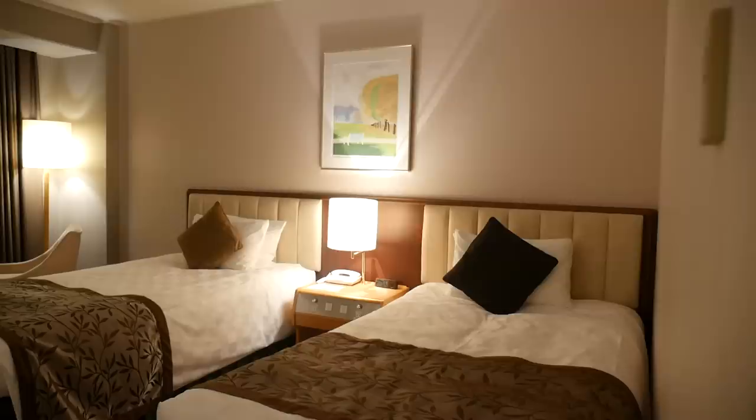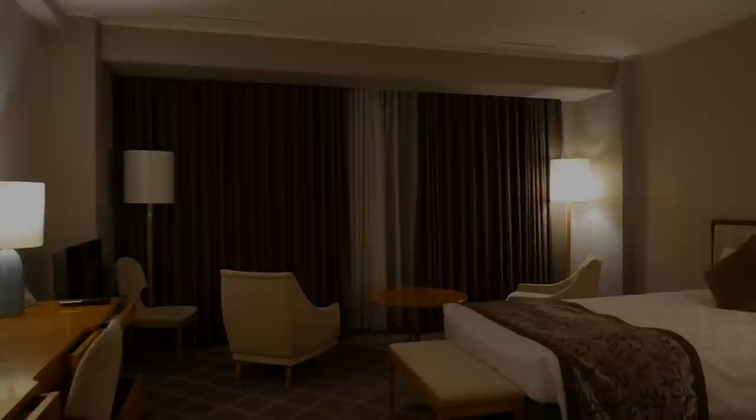I don't need two beds, but maybe I can sleep on one and mess up the other one. The more beds, the better.